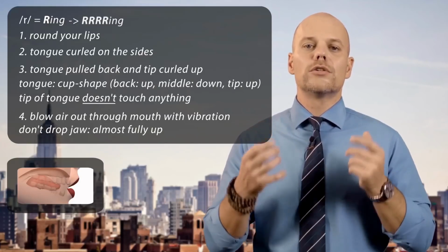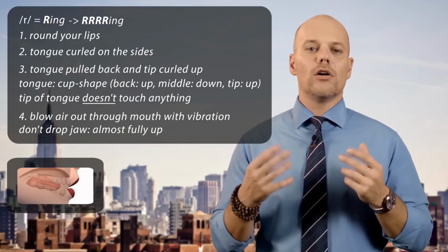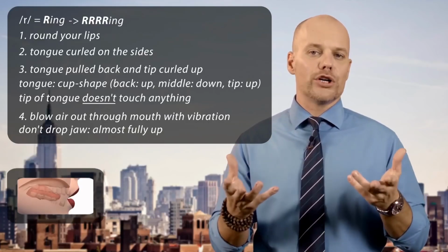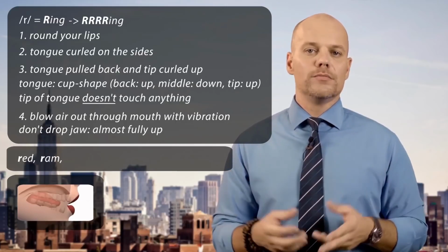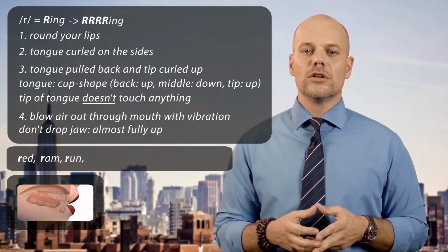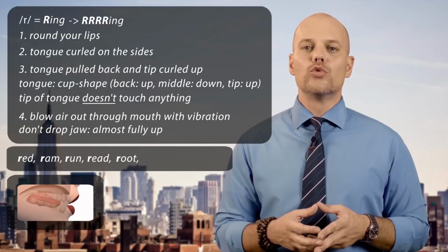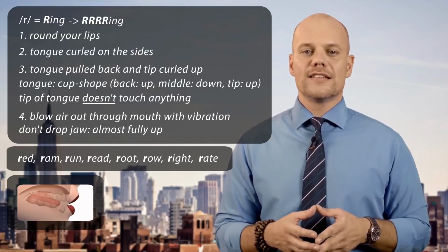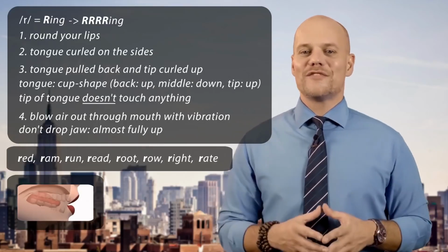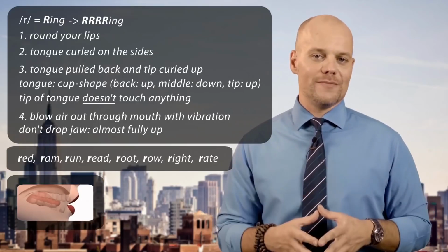ring, ring. Here are some examples with the R sound at the beginning of words. Red, ram, run, read, root, row, write, rate. Pause this video and practice saying these words to get the R sound right.